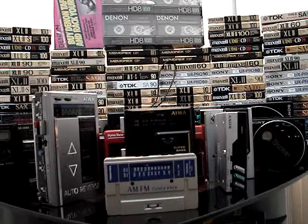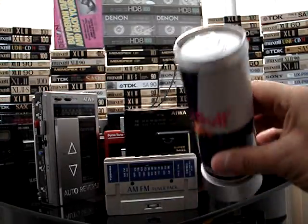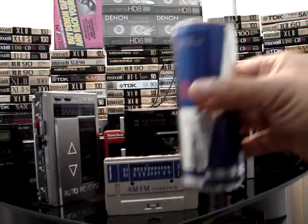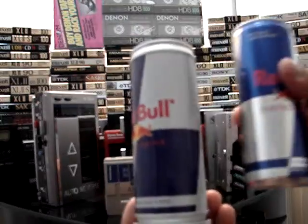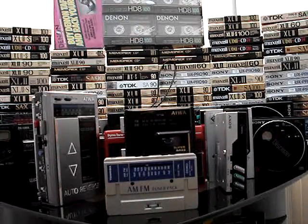See, this is why I told her not to leave this. See, I almost drank a light bulb instead of a Red Bull. So my daughter left that. It's a light bulb. This is my Red Bull can. Quite similar. Very funny. So she put that right next to my Red Bull on purpose. Kids.